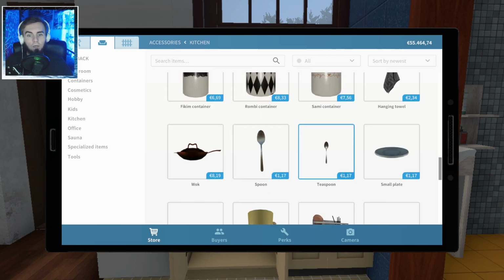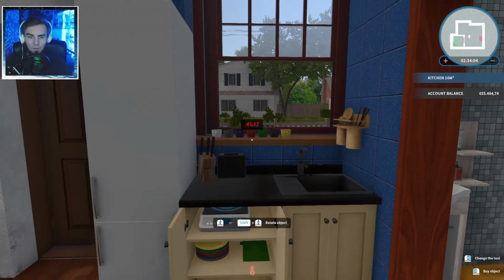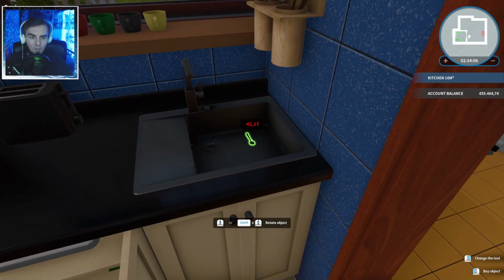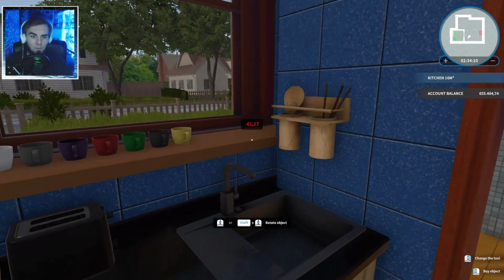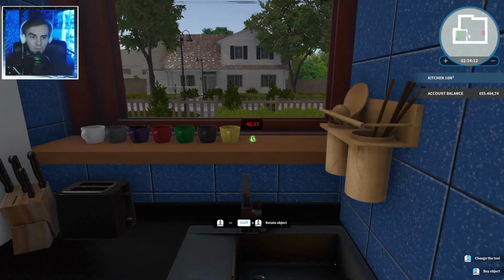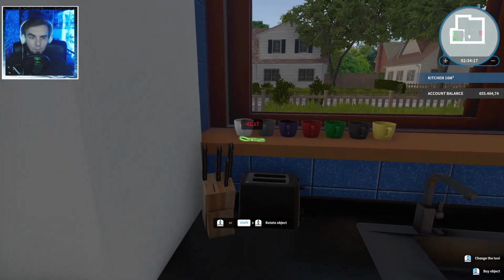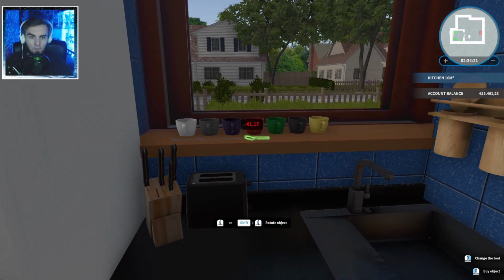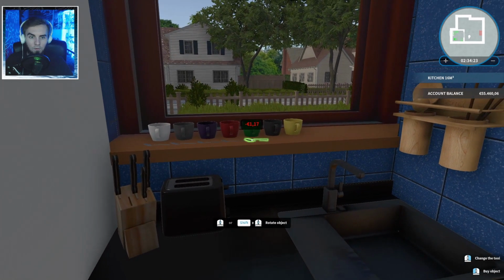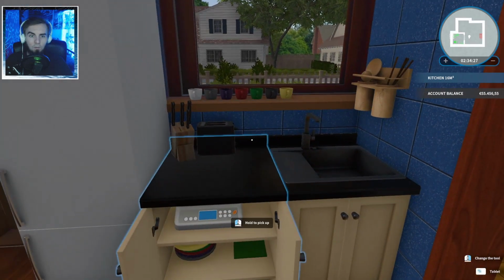Teaspoon. Ah, that's true. I need some spoons too. Can I drop them here? I can drop them into the sink. Okay. Can I drop? You know what? No. We'll place the teaspoons right in front of the... 1, 2, 3, 4, 5, 6. Why not, right? Let's keep it like that.